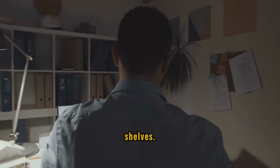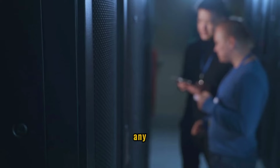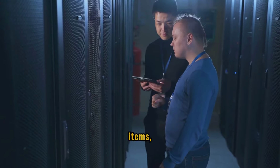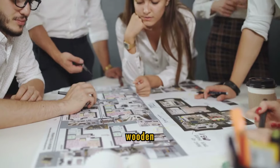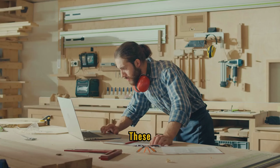First up, floating shelves. They're perfect for adding storage and style to any room. These versatile shelves can showcase your favorite decor items, books, or even plants, giving your room a personalized touch without taking up floor space. You'll need wooden boards, brackets, a drill, and screws for this project.